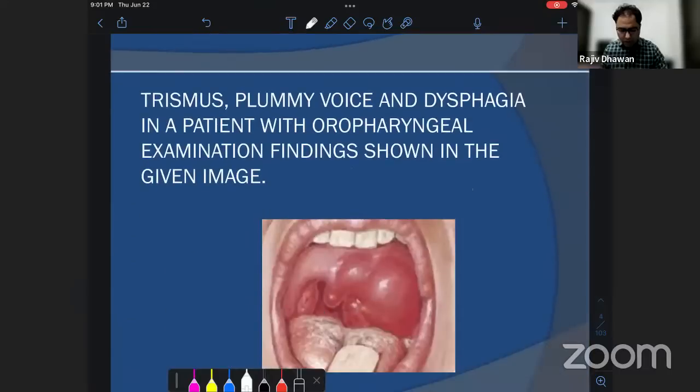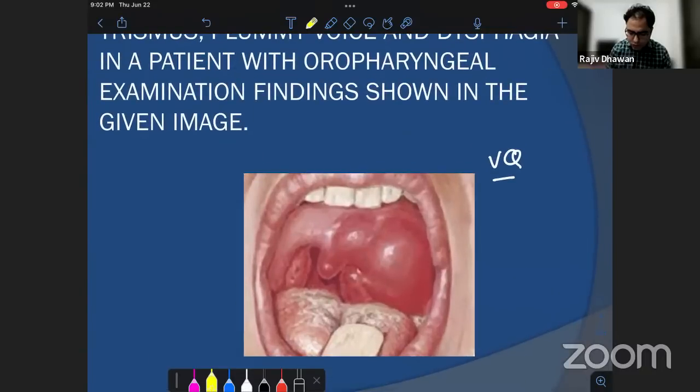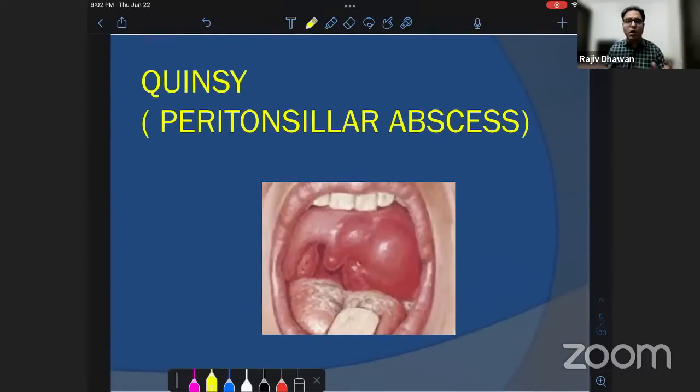Now please see, this is the first question about these three features, trismus, plummy voice, dysphagia, in a patient with an oropharyngeal picture given in the image. This is a very common visual question of the paper. And this image is very commonly given in addition to the clinical history of the patient: difficulty in mouth opening, patient is unable to swallow, and the voice is very plummy or hot potato or muffled. Now look at this picture. In this picture, the uvula is pushed to the other side and the tonsil is pushed medially. There is no mention of any other clinical finding in this patient. Now, the diagnosis would be Quinsy or peritonsillar abscess.